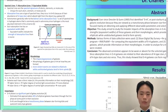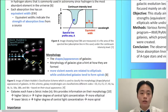But why is all of this important? Well, the E+A phase is a significant part of galaxy evolution, since researchers have estimated approximately 30% of the elliptical galaxies go through the E+A phase at some point in their evolution. Each galaxy also has a morphology, the shapes or appearances. Galaxy morphologies are important because they give a hint at how galaxies are formed.